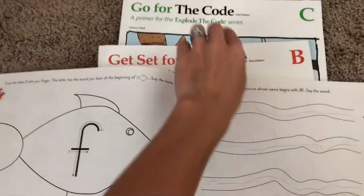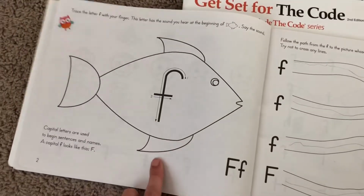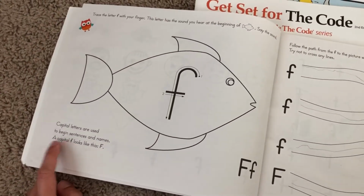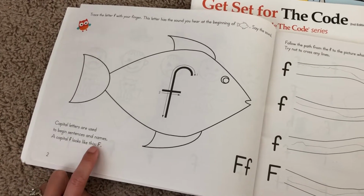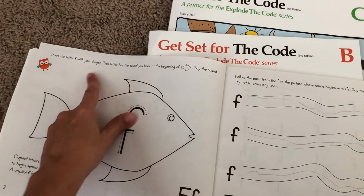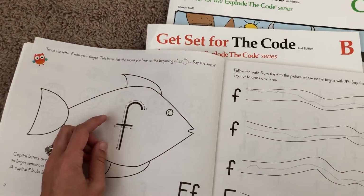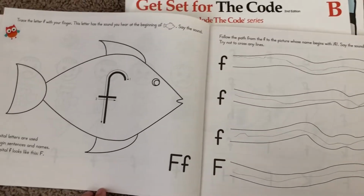And I think the activities I've noticed in book C are getting a little bit more difficult, and I'll show you. They always talk about how capital letters are used to begin sentences and names, and a capital F looks like this. Let me show you the F. It says at the top, trace the F with your finger. This letter has the sound you hear at the beginning of fish. Say the sound. So she would say, f, f, f.